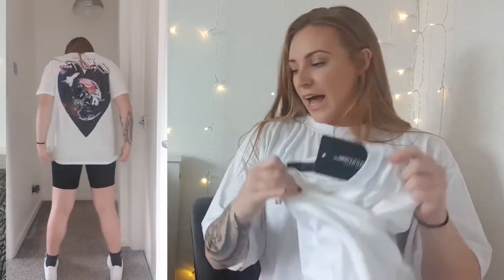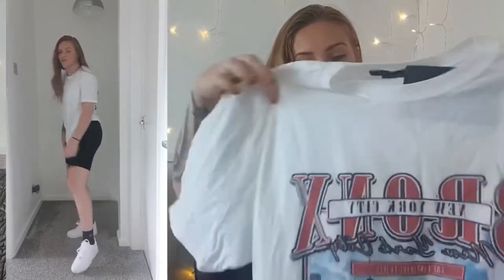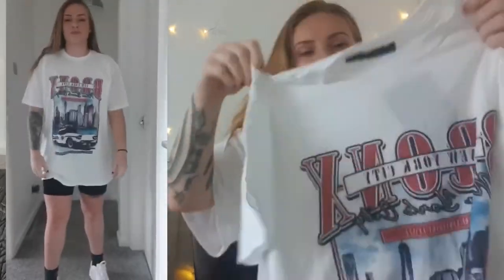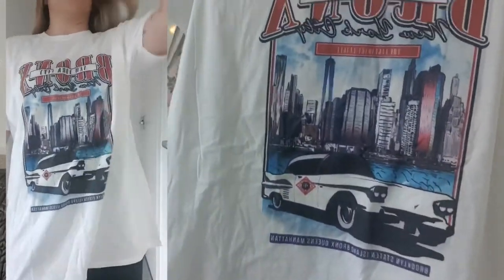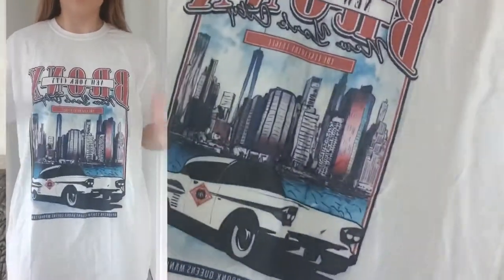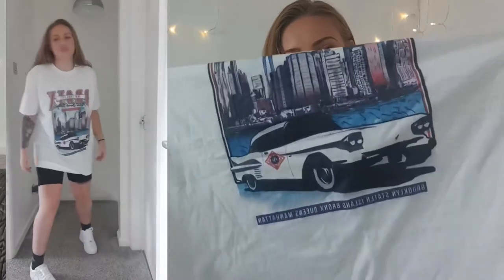I also got another t-shirt, which was the white vintage police print oversized t-shirt, again in a large, and was also £8.10. This one is just plain white on the back, and then all of the print is on the front. I hope you can see that. It just says Bronx, New York City, and then has a little police car print there.